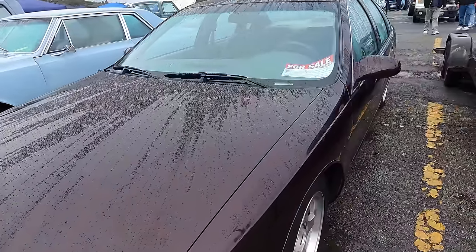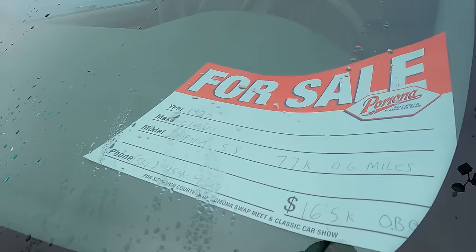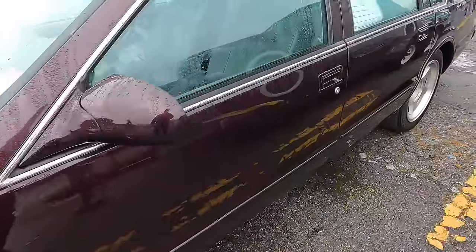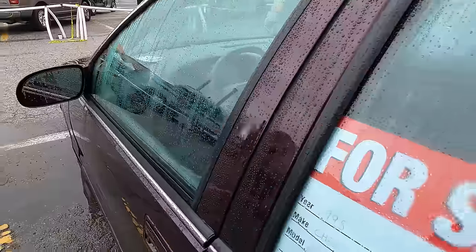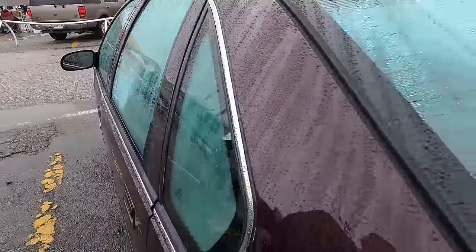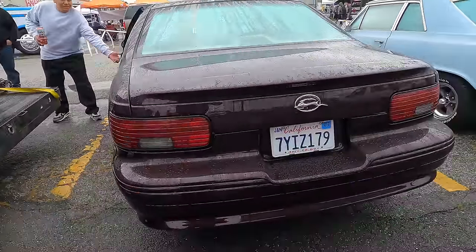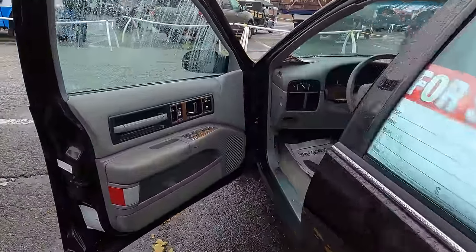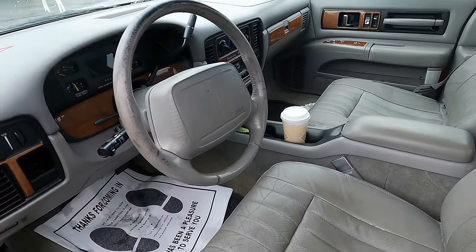I got a, what is it, 95 Impala SS, 77,000 miles on this one, $16,500. This is one of the ones with the console. I think the early ones didn't have the console. You can open it. Want to get it? Okay, we'll show the inside. Let's get you a good shot here. There you go.